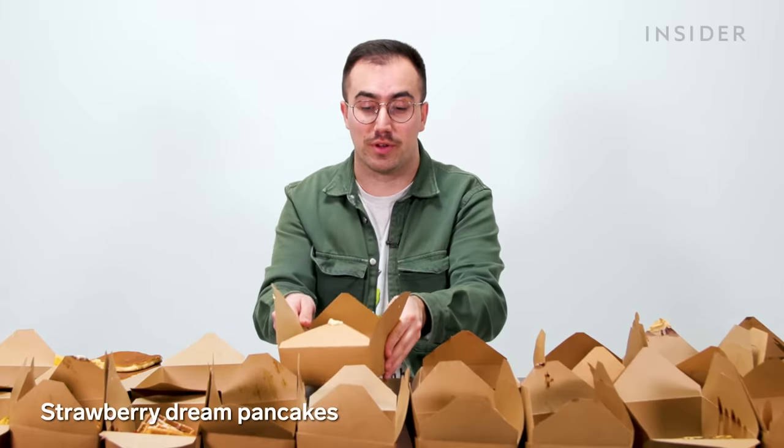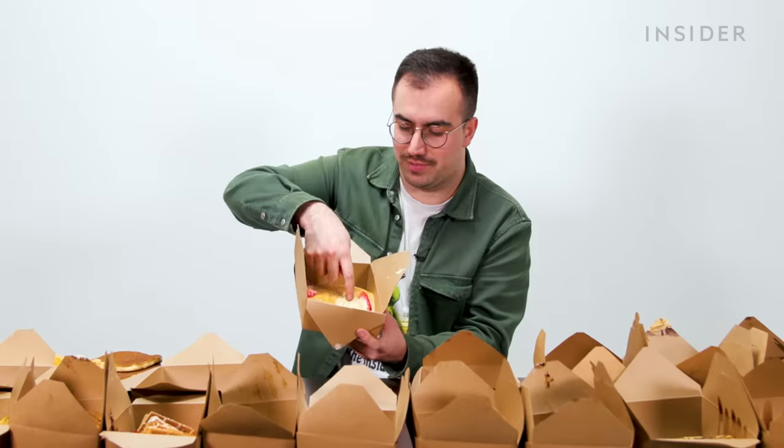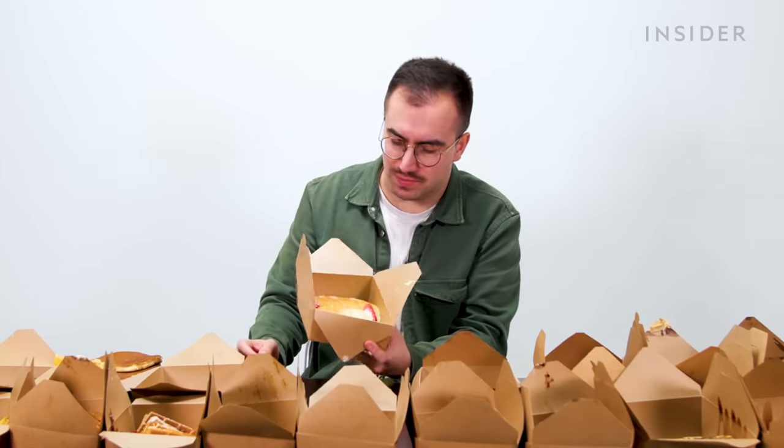Next up we have some strawberry dream pancakes, which have not held up super well in transit, I'll be honest. These are looking less like strawberry dream pancakes and more like strawberry nightmare pancakes. What is this sauce that's just fallen off the pancake? Like a very sweet, maybe white chocolate, vanilla-y type cream thing.